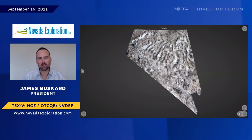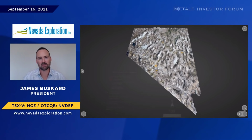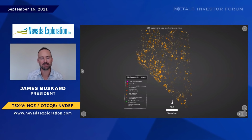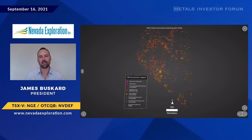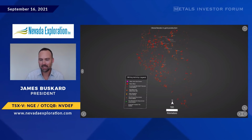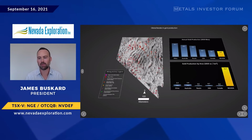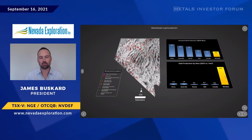Like I said, there's been a lot of emphasis on Nevada right now, and certainly it's an absolutely fantastic part of the planet. With 100,000 map prospects and more than 600 current and past producing gold mines, it really boasts an incredible endowment, especially if you start looking at it on a per area basis. On a kilometer, ounces per kilometer per year basis, it's just off the charts.